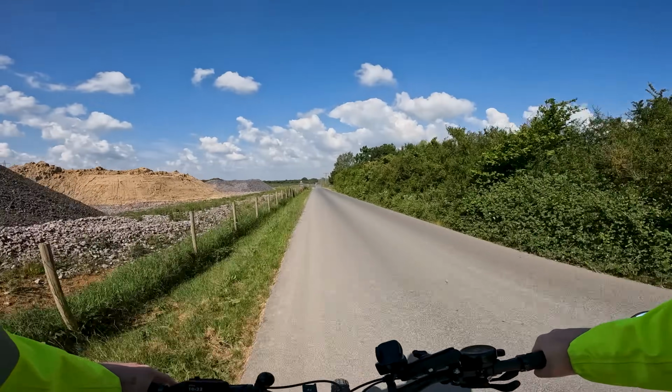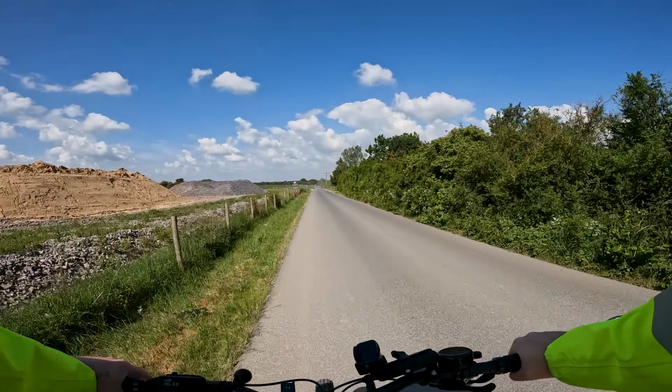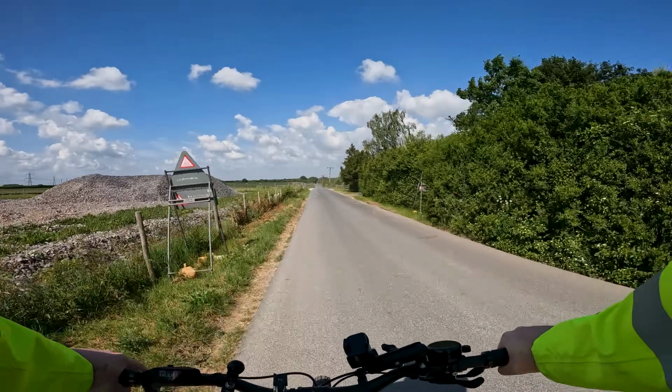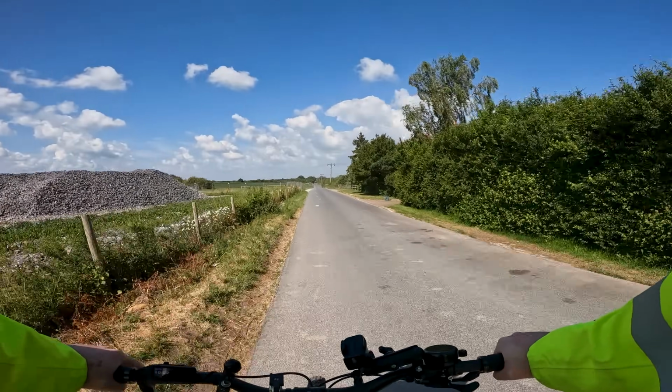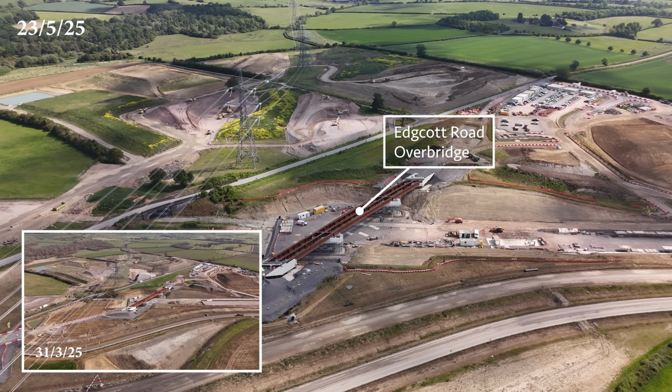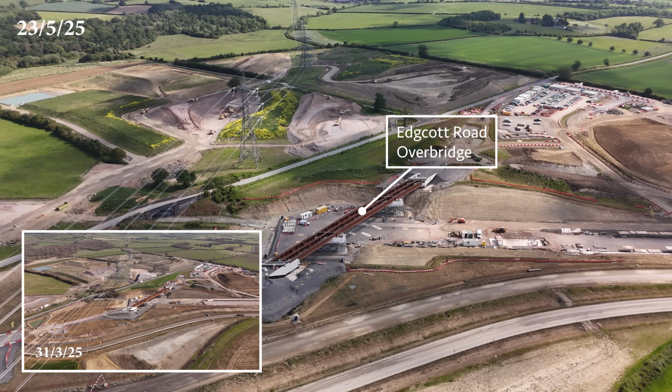Right, let's have a look at Edgecott Road from the air and go to my next location. So I mentioned in my piece there that not much has happened at Edgecott Road during that month that it's been closed. What they have done is to tie in a new access road up here, which will lead to Quainton Auto Transformer feeder station and a couple of drainage ponds.